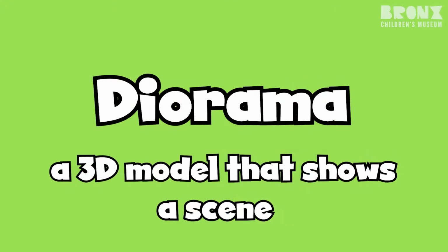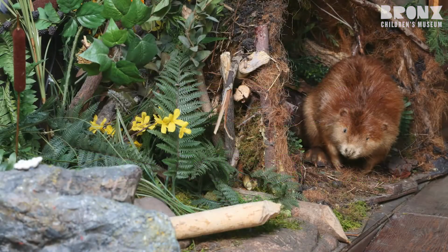So a diorama is a 3D model that shows a scene. For example, the plants, animals, and paintings that you saw on the bus were not the real Bronx River or Orchard Beach. It was just a model of what those places look like.